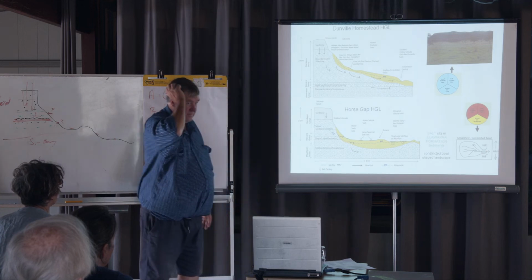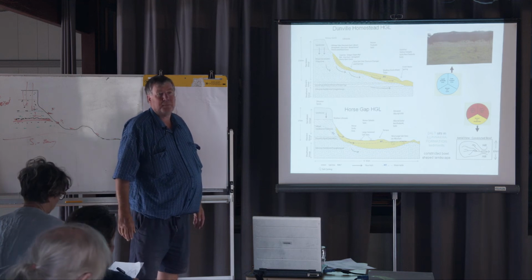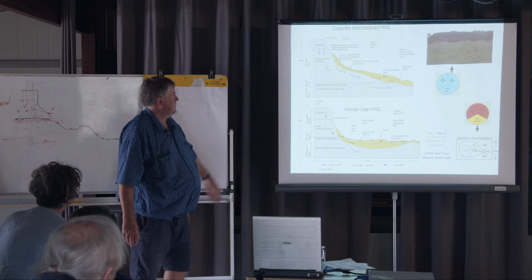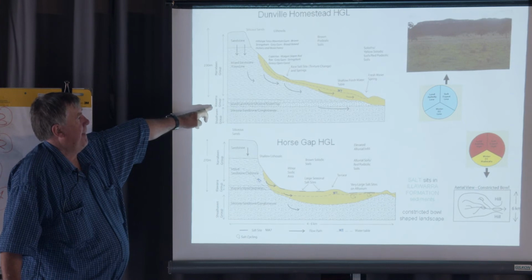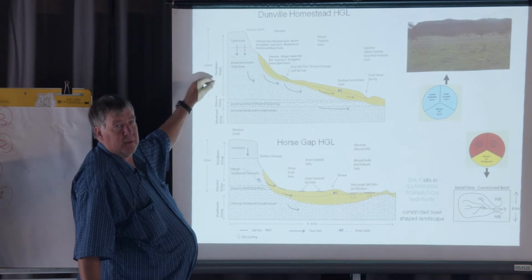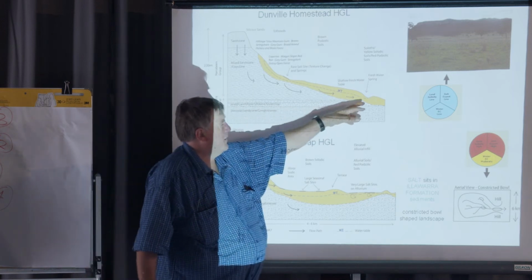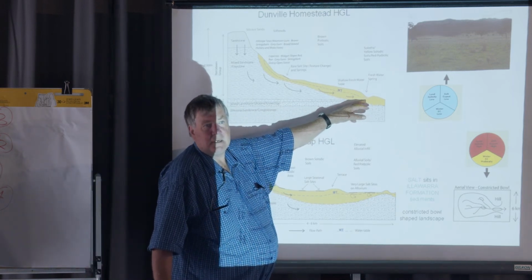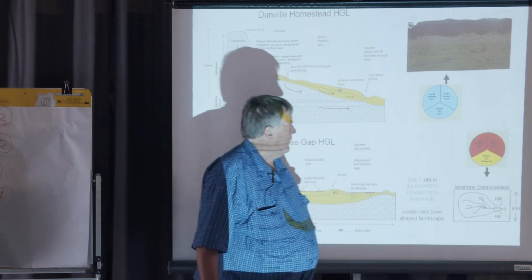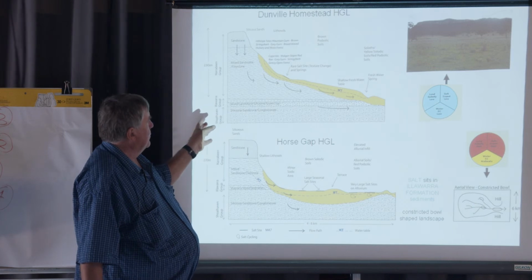Dunville Homestead is the top of Dunville Loop. Where's the coal layer? Illawarra Group. There's no salt in this landscape. The top of this landscape doesn't see salt. There's a whole stack of fresh springs in this area, and hence there's not much land salinity. The export of salt off it is low, and the water quality is very good.